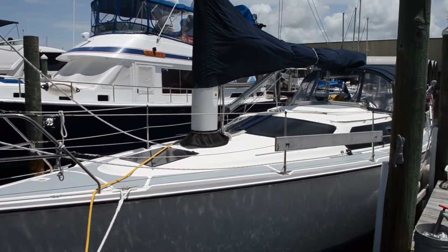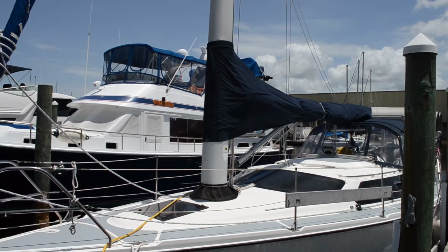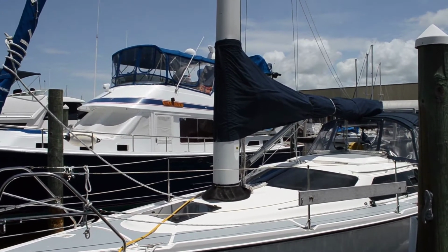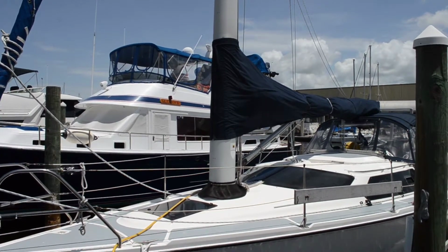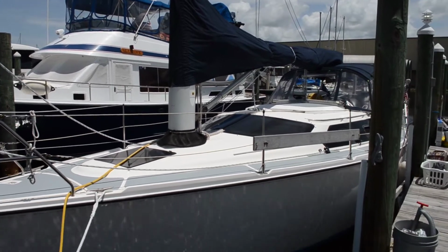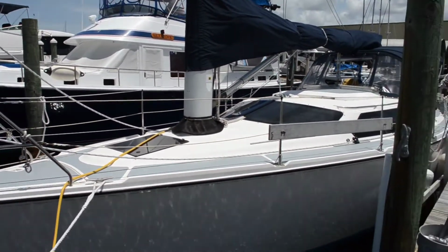Now, as I was saying, this has no standing rigging, so you don't have that to worry about. It's got like a telephone pole size mast here that is just heck for strong. And you don't have that wire rigging and everything getting in your way when you're out here on the foredeck.